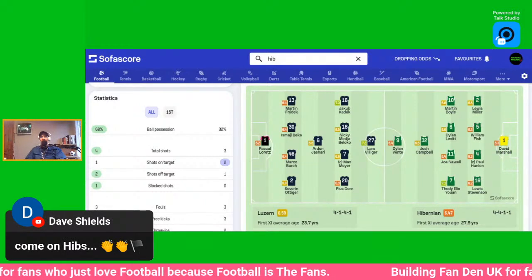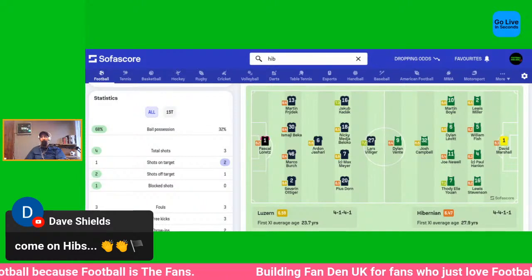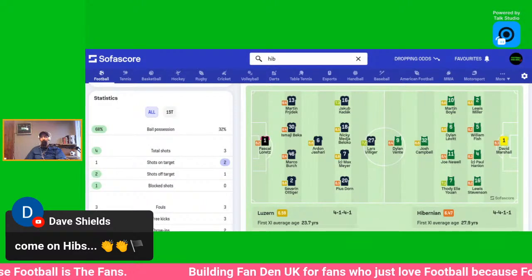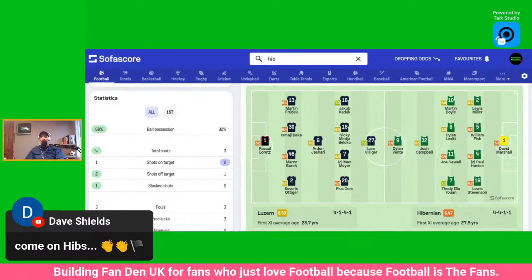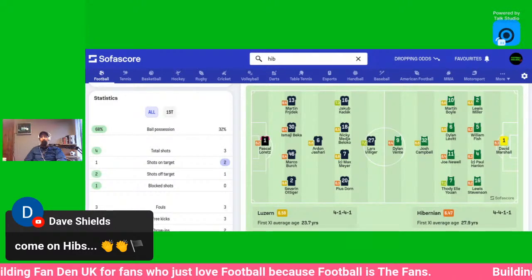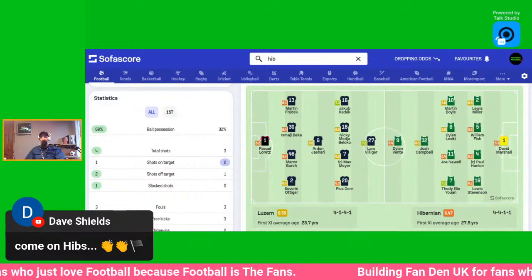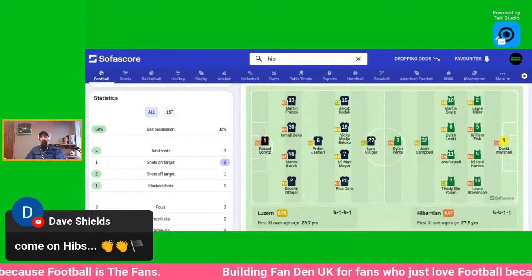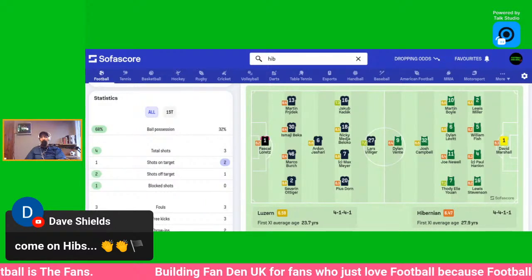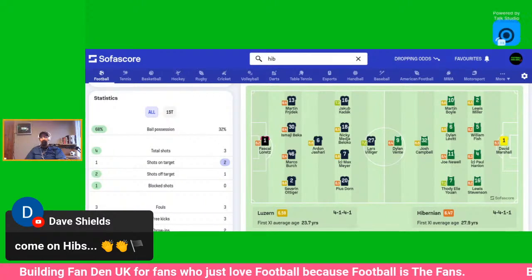Absolutely, mate, top man. So now Hibs with the possession on that far side as they play it forward towards the edge of the Luzern box. Luzern picking up the pieces as they knock it up towards the halfway line. Now Luzern coming into the Hibs half of the field as they knock it out wide on that far side. Ball crossed into the box as it's knocked away.